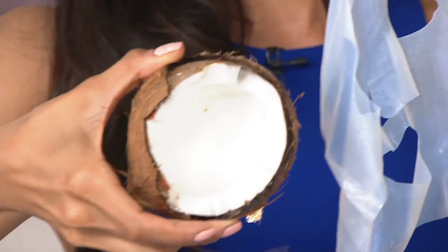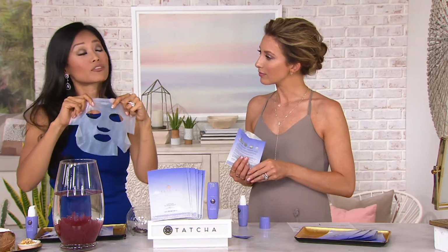Here's a fun fact: this biocellulose material is made from one full young coconut, literally one coconut creates one sheet mask. This was originally created for burn victims. That's why when you saw Uni putting it on, she was moving her head around. She could have done a couple laps around the studio and it didn't budge, because when you get a burn, you need something to protect your skin and really stick to it. So that's why we use this material for our mask, because you want to get that hydration into your skin. I am still rubbing serum up and down my body for how much is left over in there.